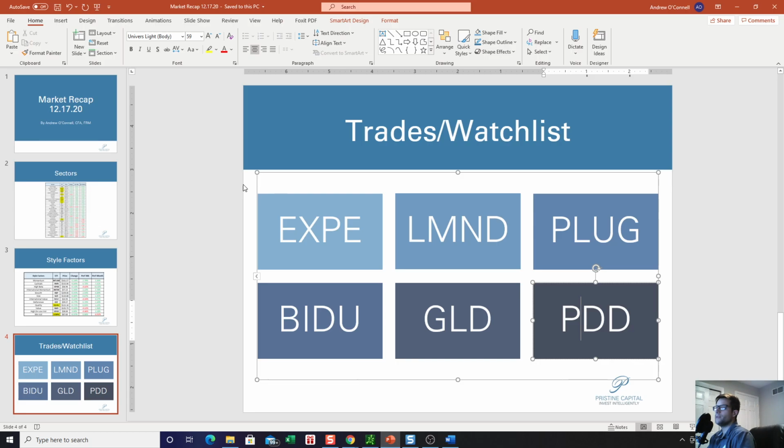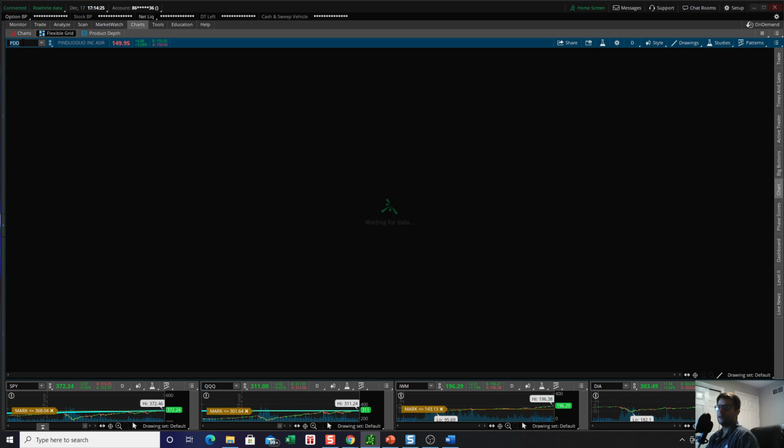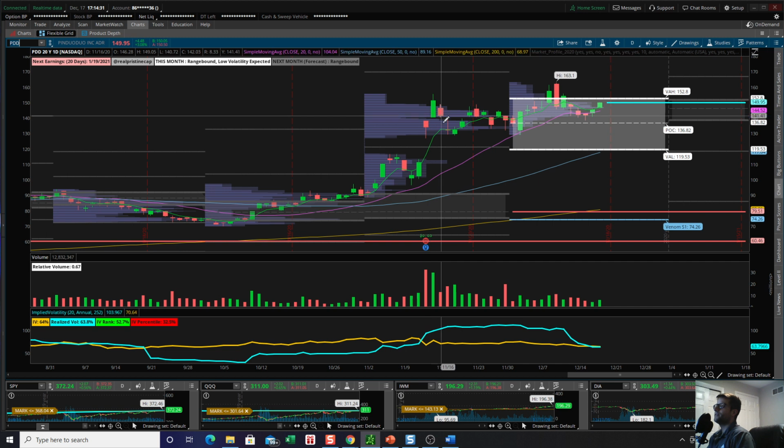Then we have Pinduoduo. This is another one that looks pretty interesting. Pinduoduo, that KWEB sector ETF is starting to gain some momentum. And I'm seeing Pinduoduo had a bit of a pullback right here, pulled back to the 20-day simple moving average. Now we're bouncing off, and now we're above the 5-day EMA. So Pinduoduo, we do have some resistance ahead at 152.8, but I love trading this name, and I definitely want to come back to it if it wants to turn bullish again.